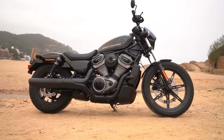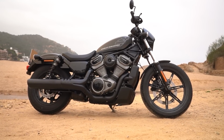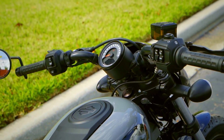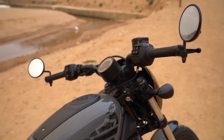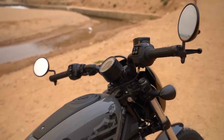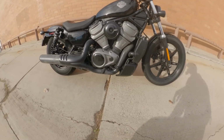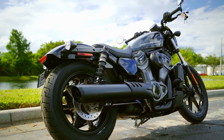Materials and finish also leave a lot to be desired. There is a distinct sense of cost-cutting across the bodywork. The tank feels thin, the panels flex, and several components, especially around the controls, look and feel like they were lifted from a parts bin. For a brand that has spent over a century building bikes that feel solid and long-lasting, the Nightster's fit and finish seem to belong on something far cheaper.